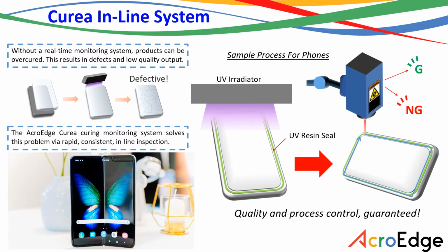Imagine a typical process line equipped with an irradiator where components or film are formed from a resin or bonded by adhesive. This example here is that for a smartphone. Without a monitoring system, critical parts can receive differing amounts of curing treatment. This may result in different mechanical property values and inconsistent performance markers across various samples. In the worst case, you can even get overcured or undercured products.